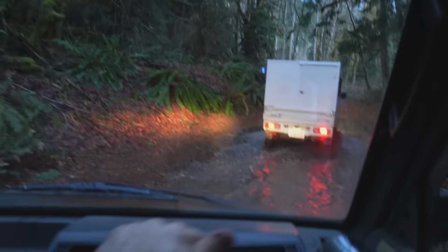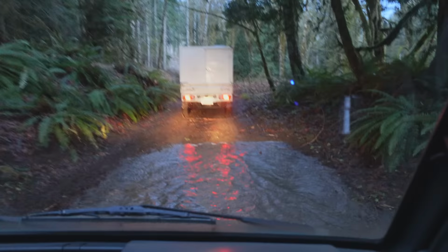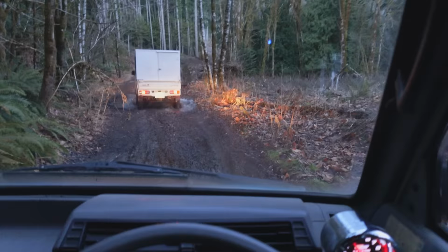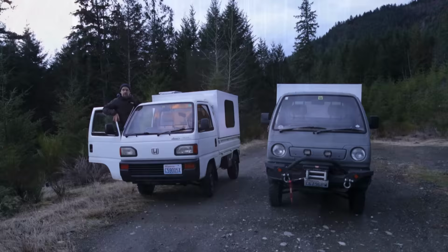Unfortunately, along this route, we noticed many ribbons and markers indicating a new timber sale. So this old mucky track is going to be disappearing while machines come in and regrade and bring gravel to haul out all the timber along the route. Kind of sad, but I guess it's a part of these roads.